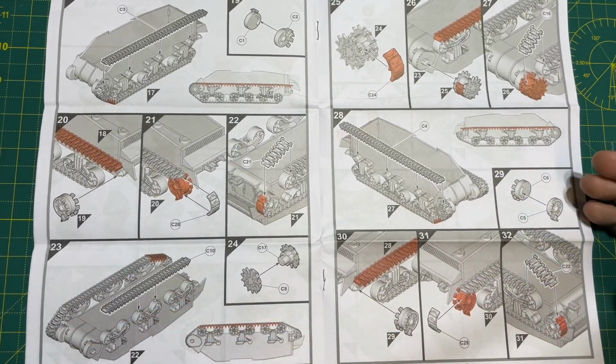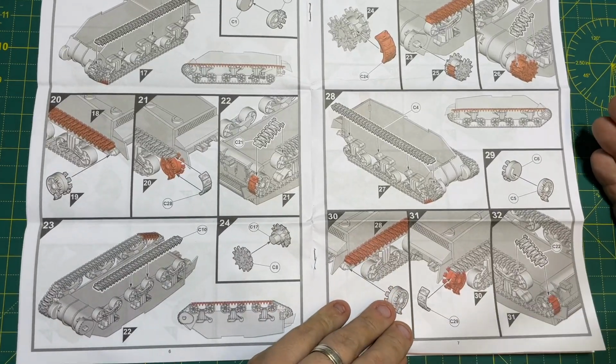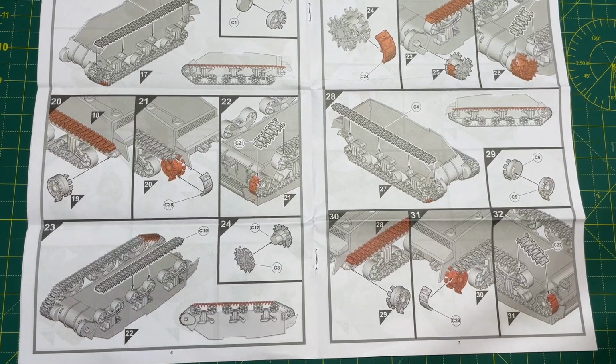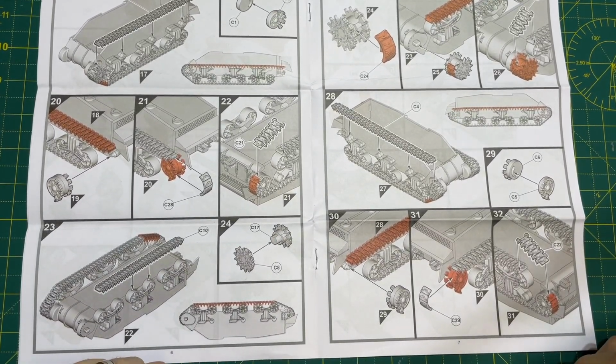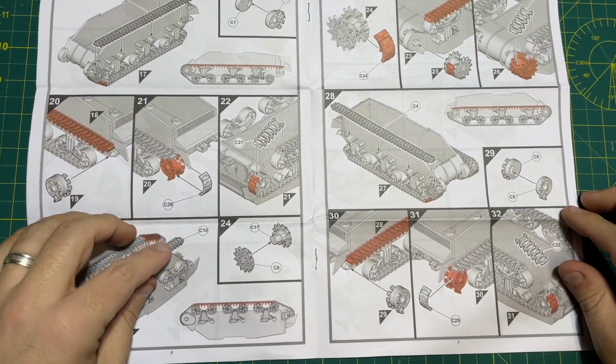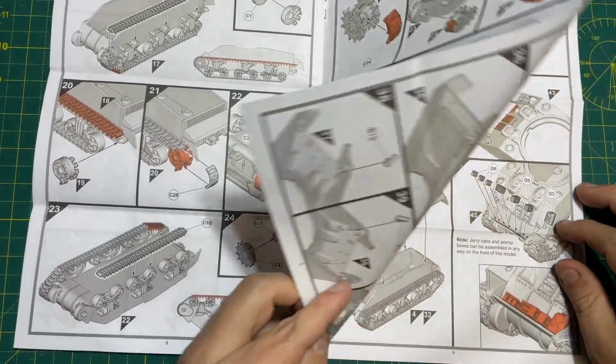So if you're lazy like me, I'll probably build this if I was with the pre-assembled, because tracks annoy me. You know, look at all the years we had rubber tracks. Remember, we were there with a hot spoon trying to link them together, and it never worked. You know what I mean? Yeah, that's why I kind of don't do tanks anymore. Yeah, tracks annoy me.